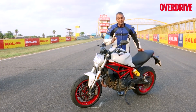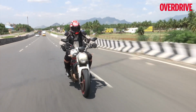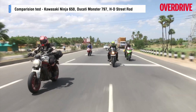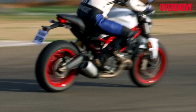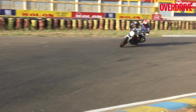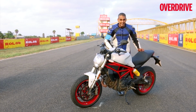The Monster 797 is supposedly an entry-level motorcycle, and on the highway I thought, well, the suspension's feeling soft and therefore it probably won't do so well at the racetrack. I was horrifyingly wrong because that thing is just insane. It's a full-on Ducati in every sense of the word. You can brake late, turn hard, come back on the gas really hard, tires grip, suspension works. I am really happy with this thing. Really happy.